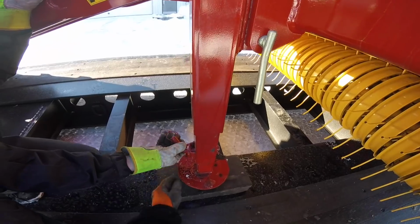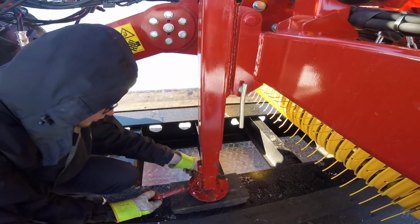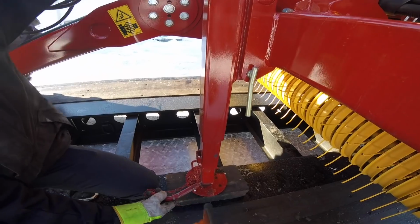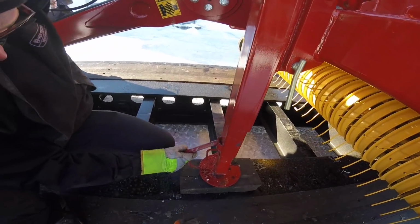Why is it not getting out? Oh, it's because... Oh, okay, okay. Well, you have to put this in. Yes, but not that hole. Oh, no hole. Hole is there.